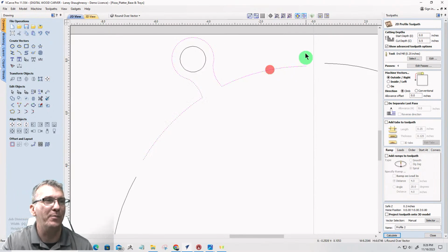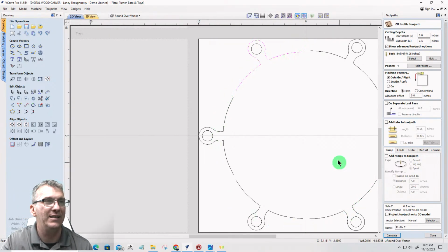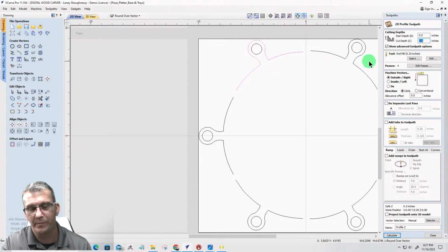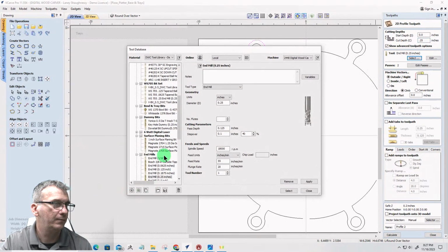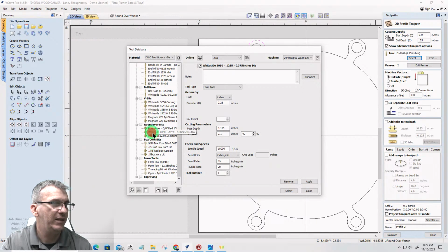So in this case, by putting all the start points on the right side there, all I have to do is, with my roundover bit, I can come in here and cut 1/4 of an inch deep. I'm going to cut on the outside right of the line. Outside right of the line. And I'm going to be using my Whiteside 2050, 1/8 inch roundover.